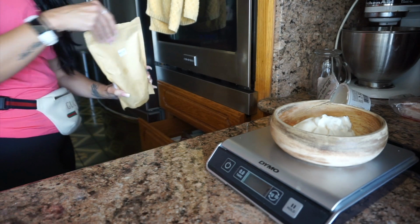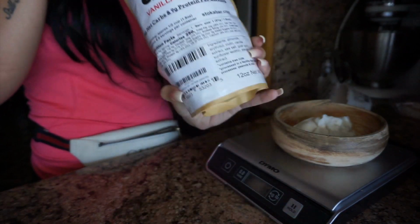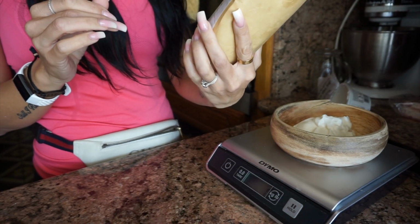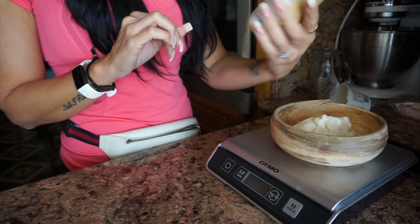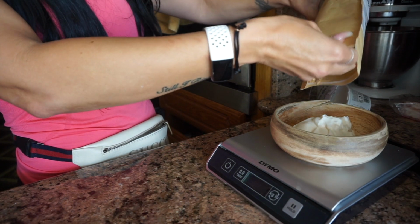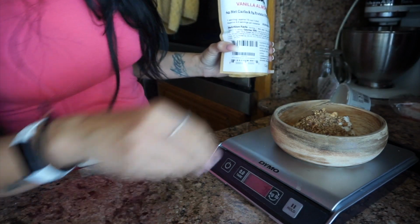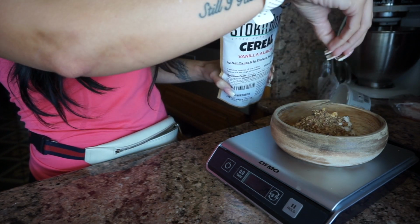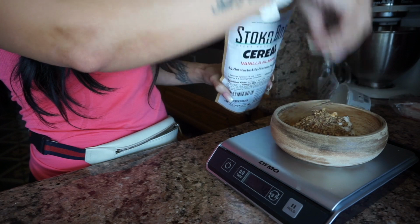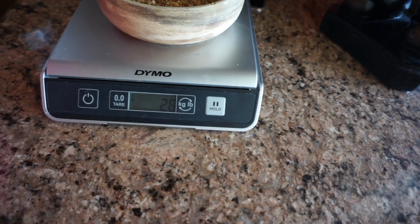So here I'm putting the Stoka bar cereal, and half a serving is about 26 grams. I'm up to 30, so I'll take this back down a little bit. 26. So 26 grams. That way I know I'm only getting half a serving.